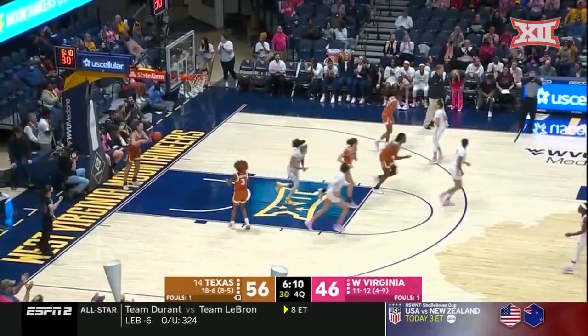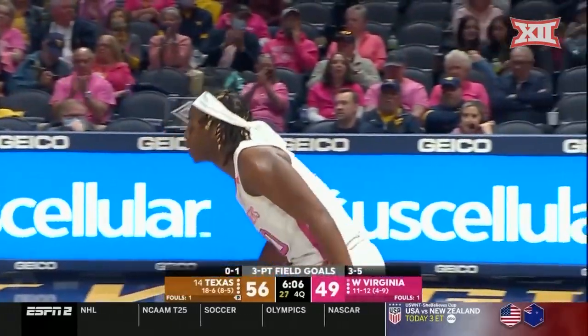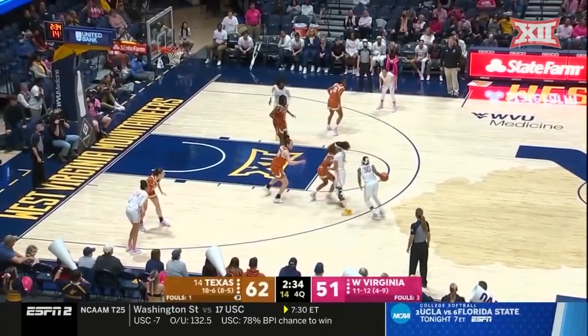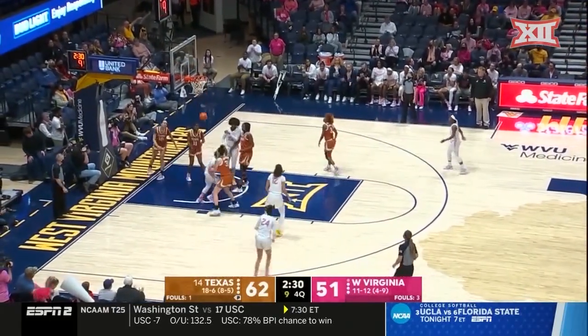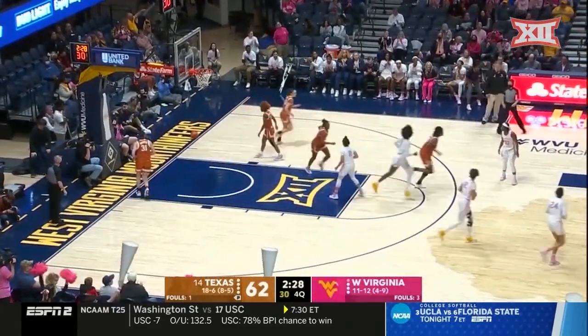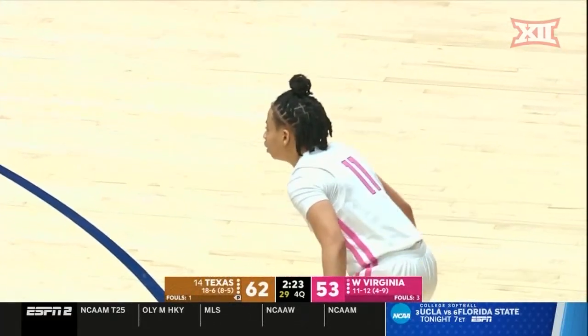And how about that? Perhaps the bank is open for Madison Smith, who goes long with the 3. It said, listen, if we lose this game, who cares what we did recently? Doesn't even matter. Backdoor cut. Smith finding an open J.J. Quinterly. And an answer for West Virginia that stops a 7-0 run by Texas.